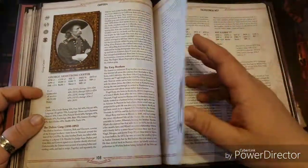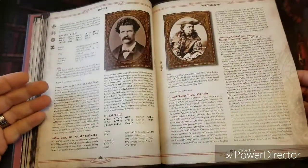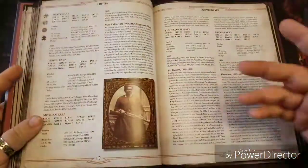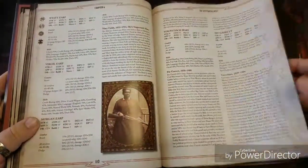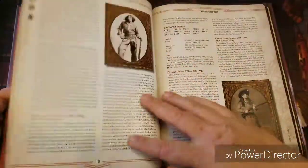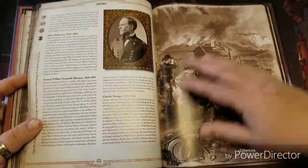We've got the Earp brothers, we've got Custer. Some of these don't have stats. So for instance, Mark Twain doesn't have stats, but how often are you going to go toe-to-toe in a gunfight with Samuel Clemens? Probably never. But they've got all the Earps, Virgil Earp, Wyatt Earp. They got stats for all of them. Stagecoach Mary. We got Wild Bill Hickok. I mean, there's Doc Holliday. Great stuff. And so we go through all of that. Tons and tons of these, which is really, really phenomenal.